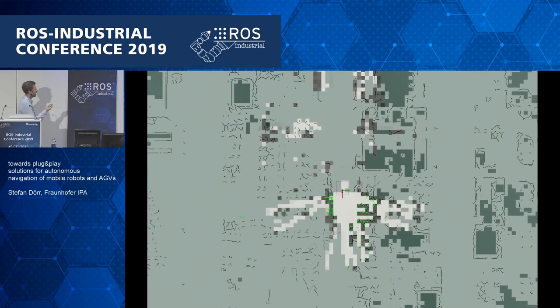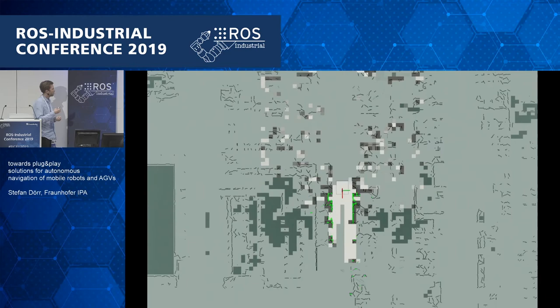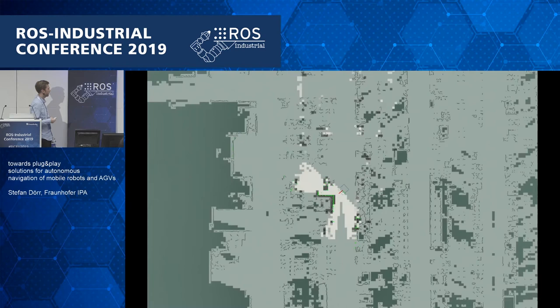So we see this visualized as those highlighted cells. So these are the altered cells that are mapped given the initial map during this run here.